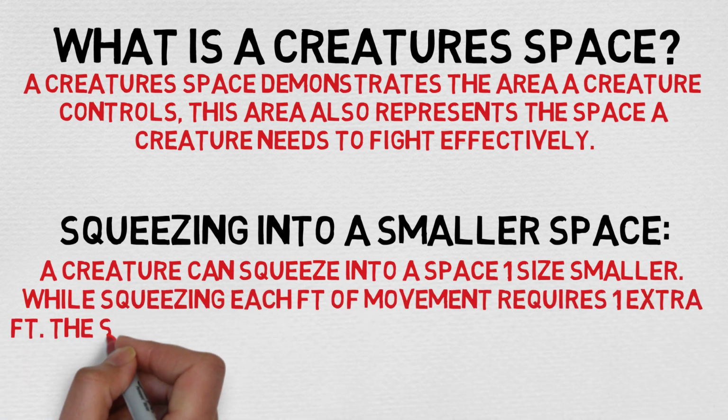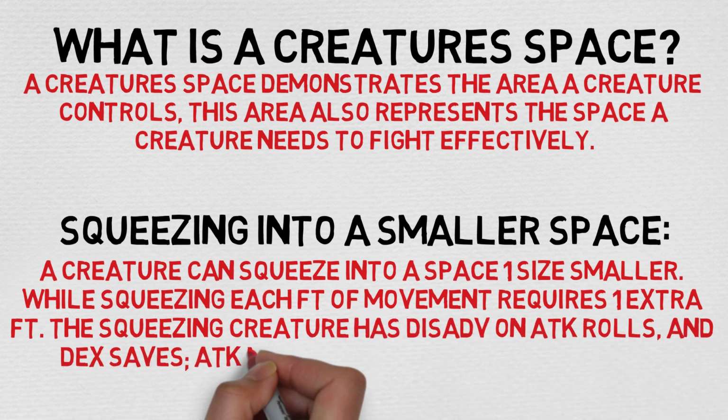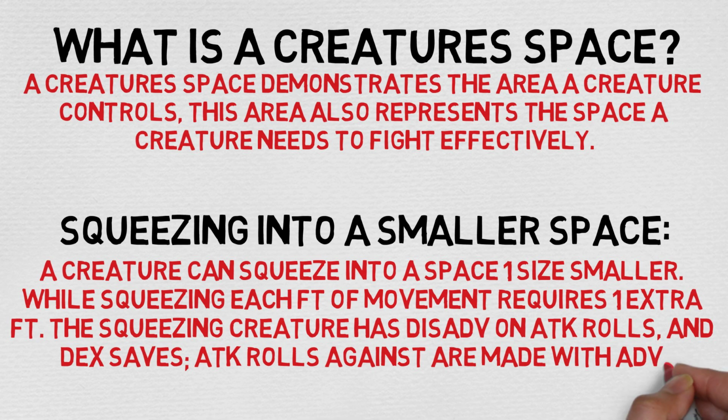Now, contrary to popular belief, a creature's space demonstrates the area a creature controls. This area also represents a space a creature needs to fit effectively. It does, in most regards, relate to size, but not always. I'll explain that later.